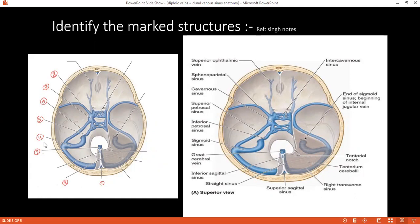Okay, number four is here. Okay, look at the cursor now. Yeah, sigmoid. Sigmoid sinus. Yes. See the shape, sigma shape? Yes. Sigmoid. Okay, number five, please.